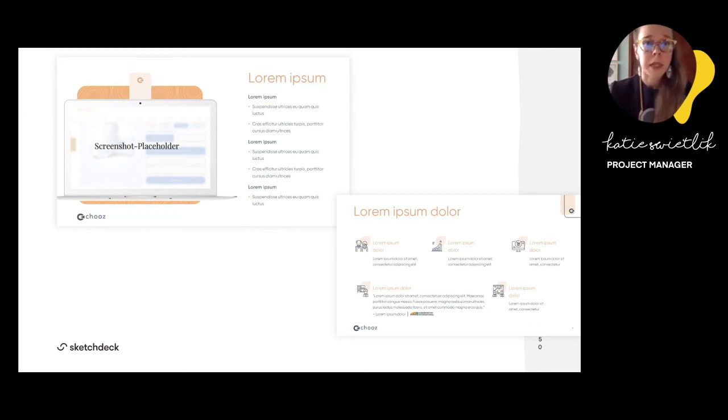Here again, you can see a bit more close up this pattern used, again taking the idea from the template where we've got these shapes behind the screenshot placeholders, but in this case, we've used the specific brand pattern.